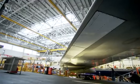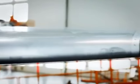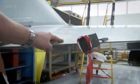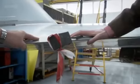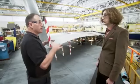Overseeing the work on the aluminium and carbon fibre wings is shift manager Chris Morgan. Obviously they're very sturdy, but there's quite a bit of movement, isn't there, in the actual... Yeah, so if you can see this movement here now, you get a total displacement up and down of about 32 feet. That's because you don't want a wing to be rigid. They need to allow for turbulence, they need to allow for airflow.